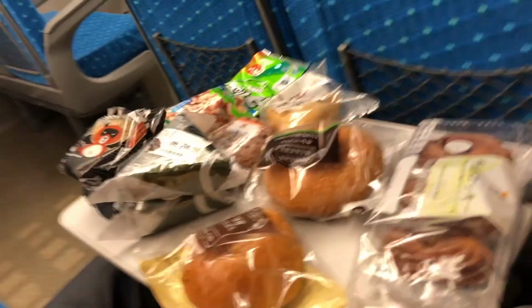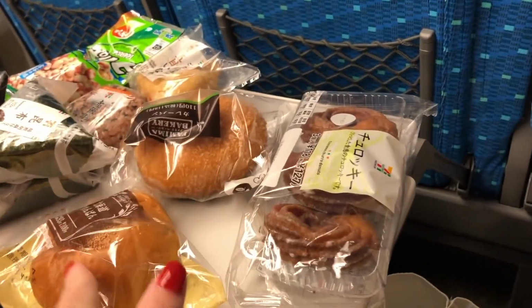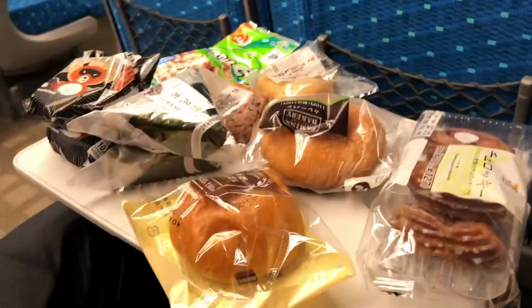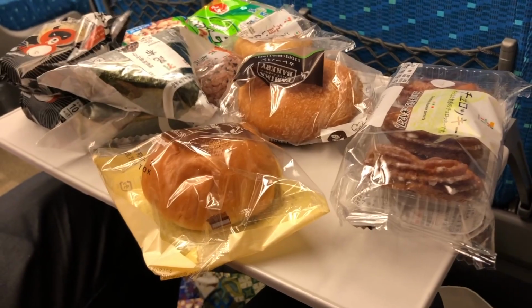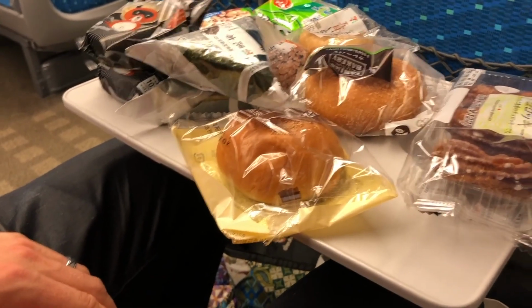Train snacks. We have cinnamon churro donuts, churro donut, red bean bun, curry bun, and packets of sushi, and then some nuts. This is all from the 7-Eleven. I reckon it costs like $10. Yeah, $12 max, maybe. And this was because Daniel freaked out about not having food for 5 hours. Now I'm not worried.